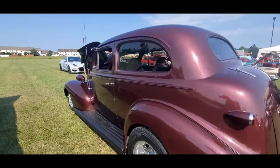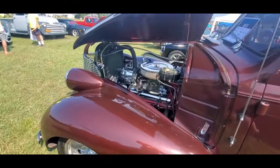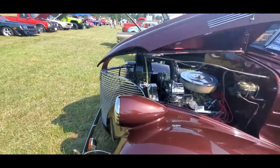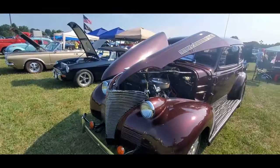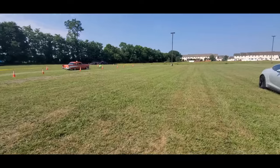Nice little Chevy 39 hot rod. Oh, it's not a Ford underneath. It's one of the few Chevys out here which was not an SS. We were just here. I mean, well, I was down and up. Now we're coming. Oh, 57 pulling in.